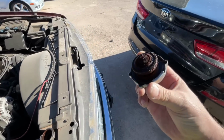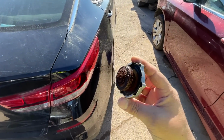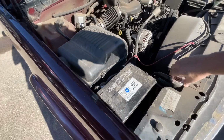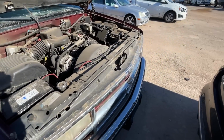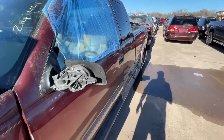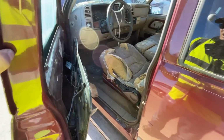So it's definitely not refusing to move because of a low fluid. Oh, wow. Okay. And we either have a severely neglected cooling system or we've got a head gasket issue, which is not uncommon on these. Oh my God.